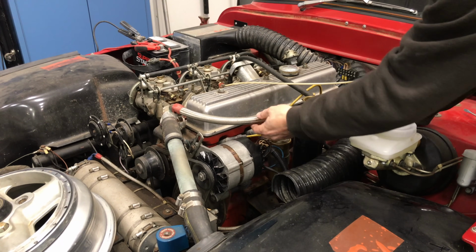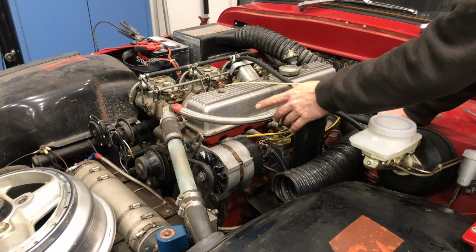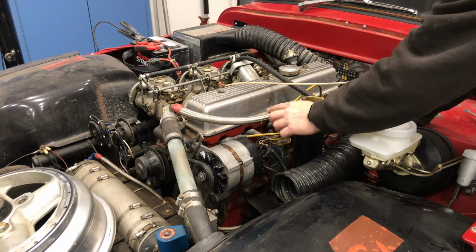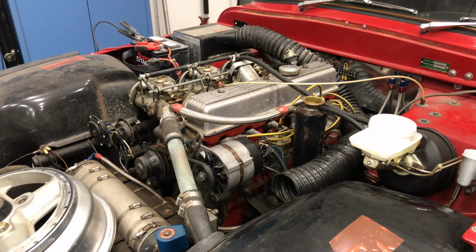This isn't really an AN fitting hose anyways. This is just something that someone thought looked cool. If you're not going to use real AN fittings and real racing hoses, don't do this to your car. You can't see what the hose looks like, and it's not doing anything for the car to have it on there. So I'm going to take this off and replace it with a regular hose.